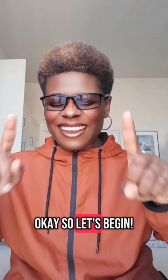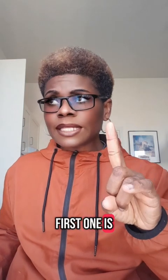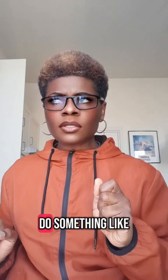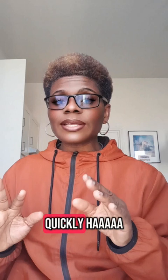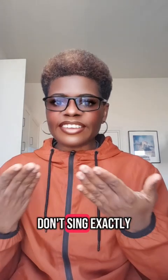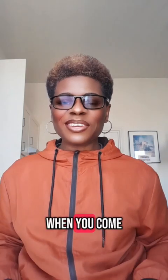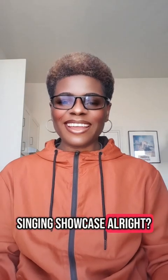Okay, so let's begin. These tricks will help you make your singing more fun and interesting. So the first one is the note bend. So when you do something like, ha, listen to that. Ha, ha, and then you do it quickly. Ha, okay, that's some style that you can add to your singing to ensure that you don't sing exactly what the singer did, okay? So try that when you come to Coach Ellie's singing showcase, all right?